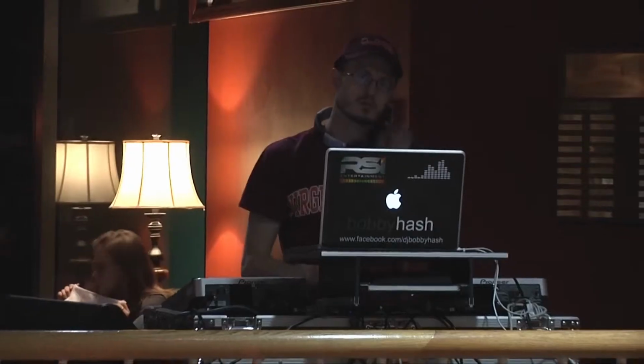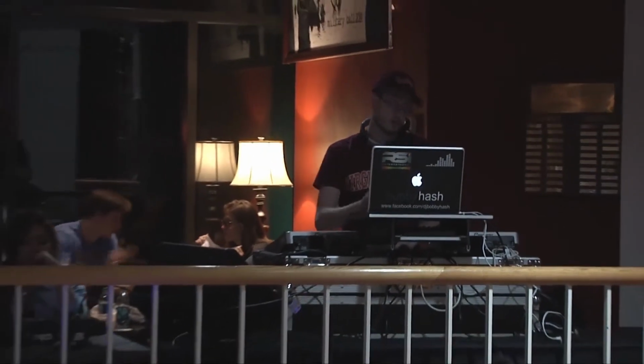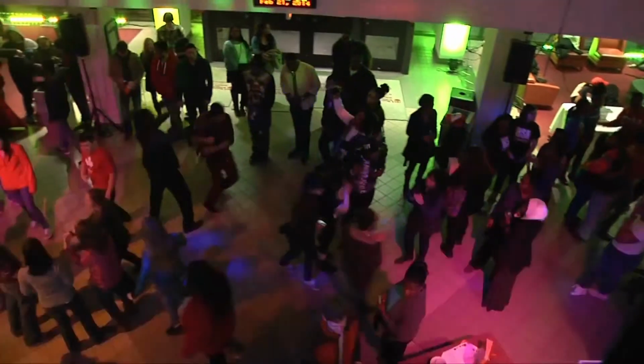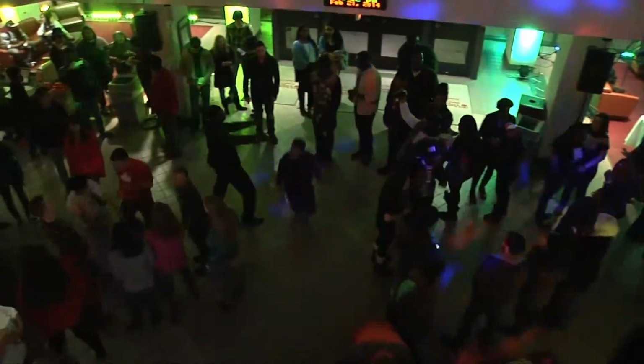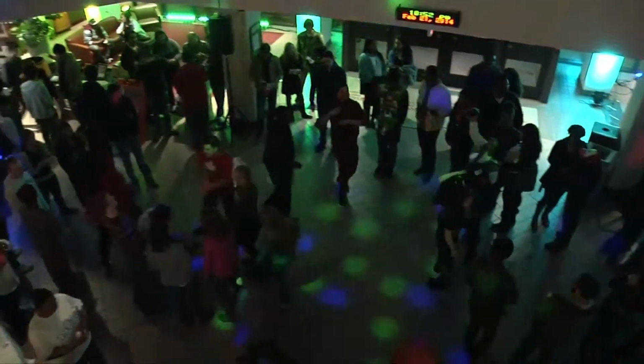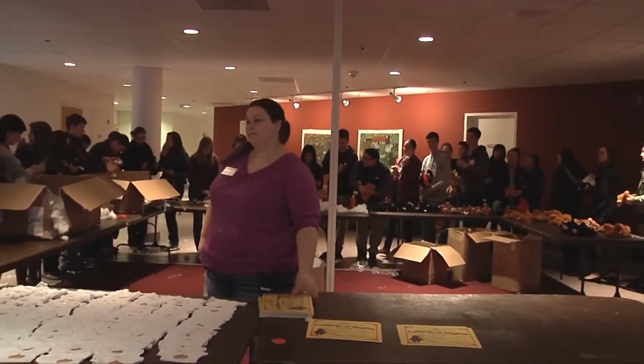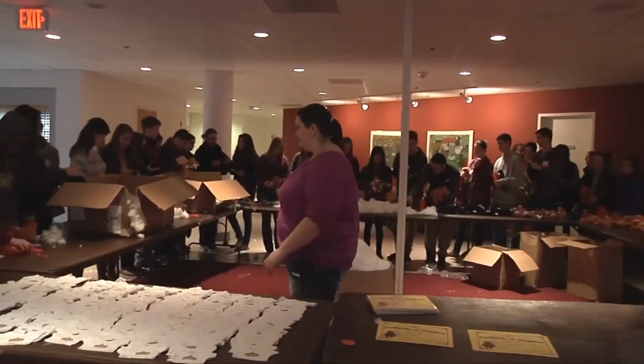Party music was provided throughout the night by local DJ Bobby Hash. In a surprising turn of events, a dance party broke out during the line dancing segment of the night. Gobbler Nights has become a much anticipated night among Virginia Tech students, who share what they like most about the event.